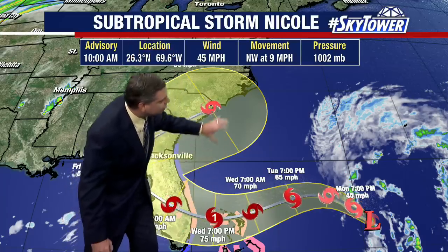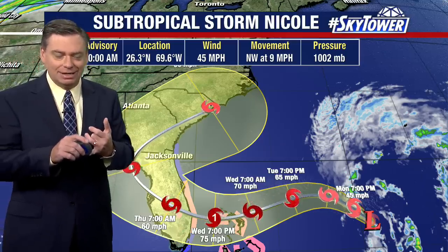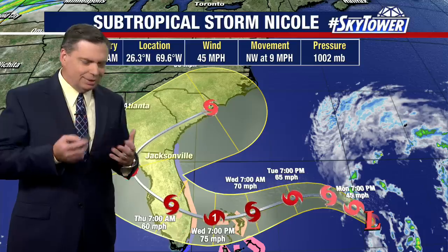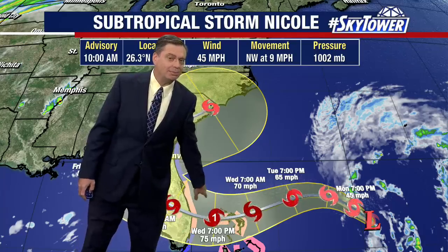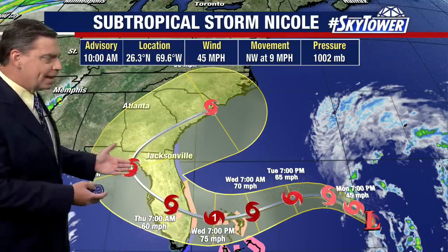Remember, we've got the Gulf Stream coming up through here. So we're going to have warm water. We're going to have conditions that are favorable in the atmosphere as far as low wind shear. So really the ingredients are in place that we will quite likely see this starting to get better organized, structuring itself more as a tropical system and strengthening. That's why at this point, we're looking at this as a minimal hurricane prior to making landfall, and this looks like it will make landfall along the southeast coast of Florida as we head into Wednesday night.